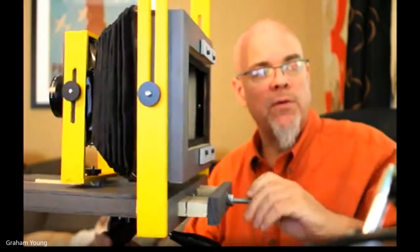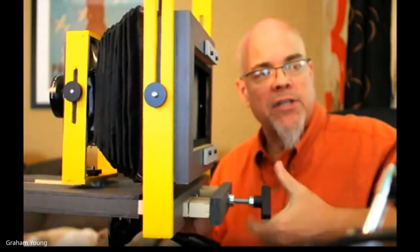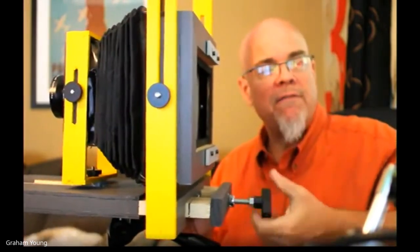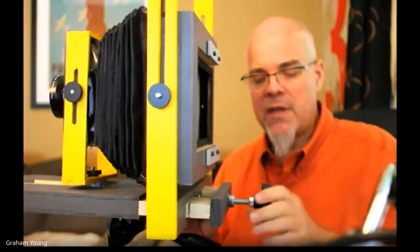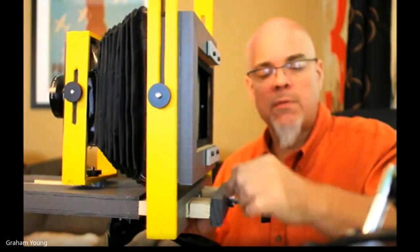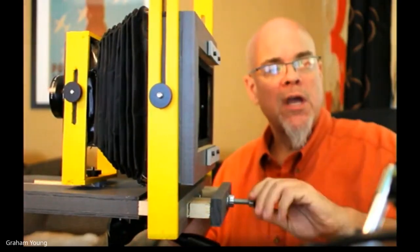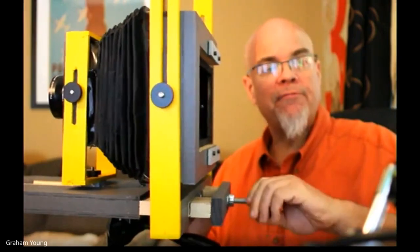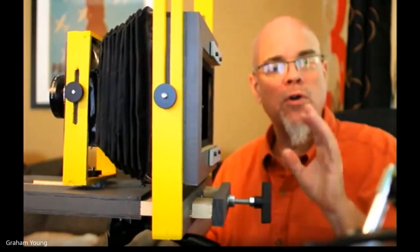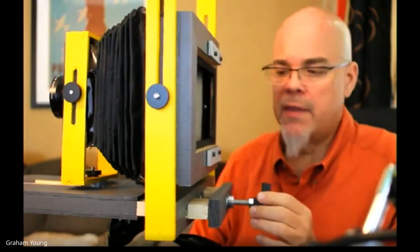So if I turn it from the side, you'll see that I'm actually moving this back. This is a 3/8 threaded rod, 16 threads per inch. So it is a very fine thread, finer than you would normally find on a focusing mechanism in the back. Graham's about to have the world's strongest wrists. Yeah, right, exactly.